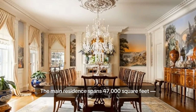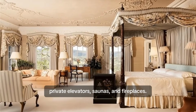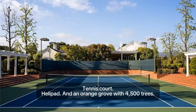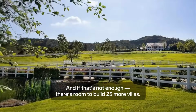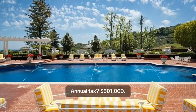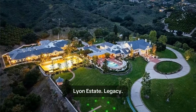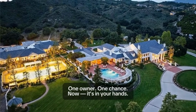The main residence spans 47,000 square feet. Marble halls, a wine cellar, private elevators, saunas, and fireplaces. 3 guest houses, a private spa, tennis court, helipad, and an orange grove with 4,500 trees. And if that's not enough, there's room to build 25 more villas. Annual tax? $301,000. But you're not paying for square footage. You're paying for the right to own a piece of American history. Lyon Estate. Legacy. One owner. One chance. Now, it's in your hands.